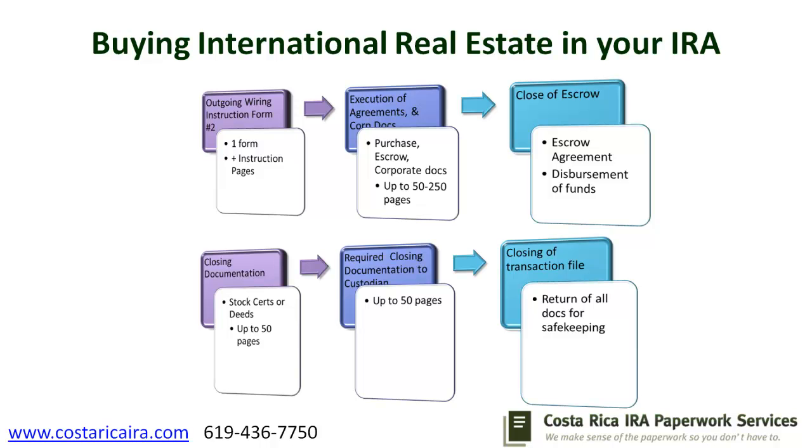I can't tell you how many times we've talked to people who have closed these deals and did not do a good job with keeping track of this paperwork, so that when they go to then sell the asset in the future from their IRA, they're missing some very important documentation and it needs to be recreated.